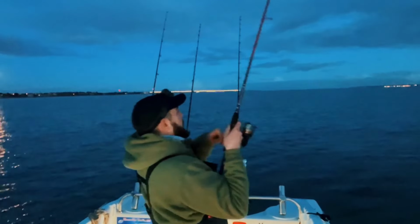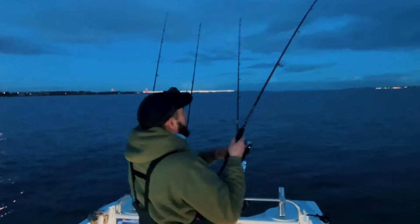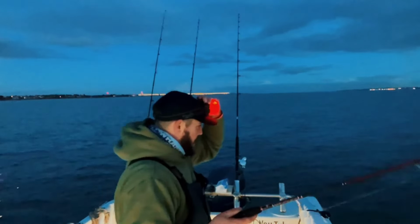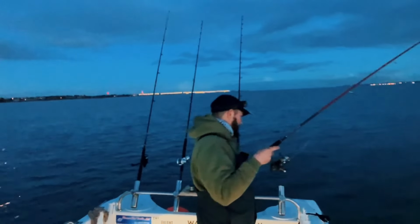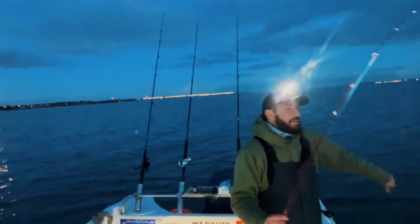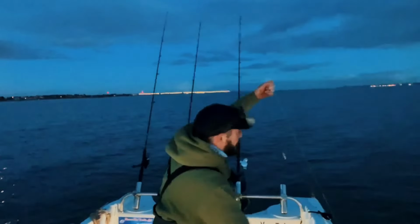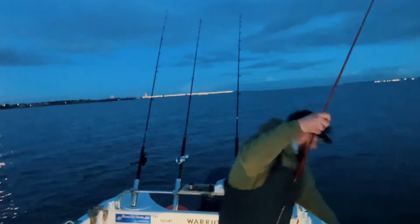Yeah, we got a fish. First fish on the new setup. Regardless of what species it is, because we all know what it's going to be. It's still christened. No, it's not christened. I'm not counting it. Ah, come on. It was a dogfish anyway. I'm not counting it.